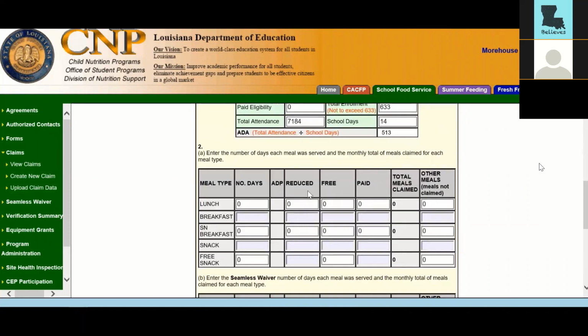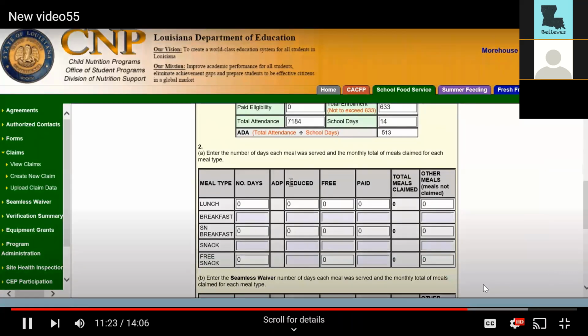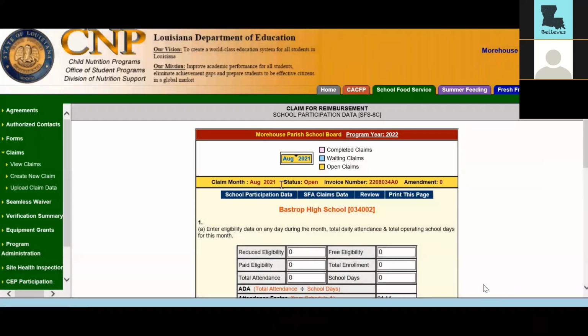For Question 2A, in this particular example, nothing needs to be reported. This section can remain zeroed out as originally displayed since the site did not begin its after-school snack program in August. Once the site begins offering the after-school snack program, it would then become necessary to input data under Parts 1A and 2A. But for now, this remains zeroed out since after-school snack participation did not occur in August at Bastrop High School.